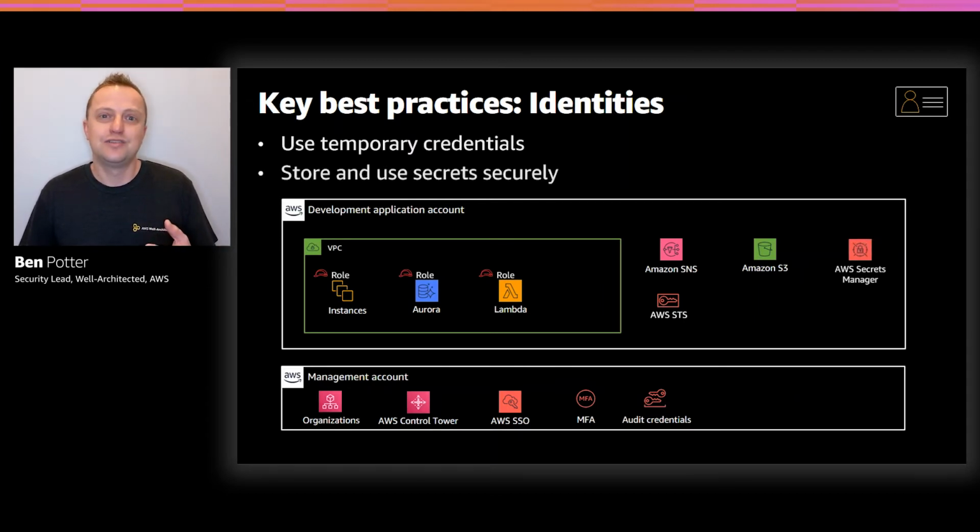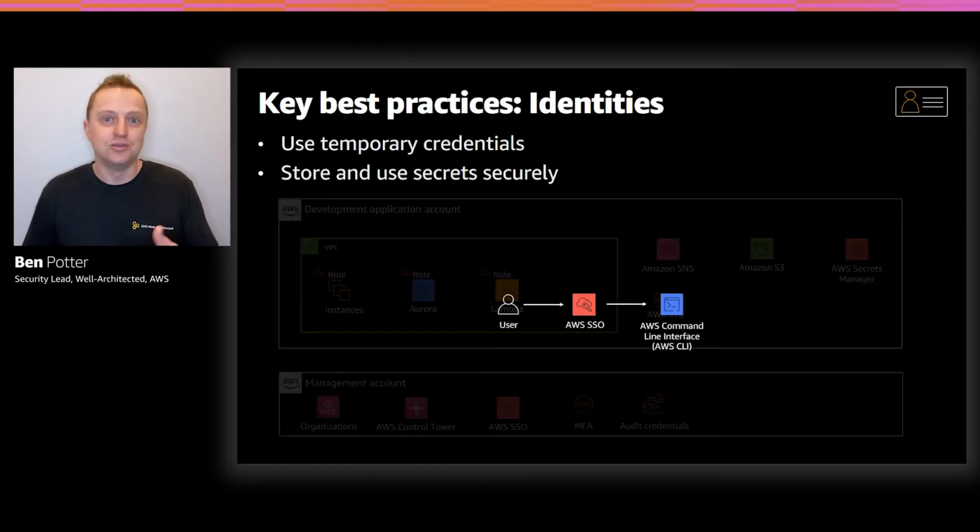Where we have a service like Aurora and we need a database password, we need to store that database password securely and automate the rotation. We can use Secrets Manager to do this. And there's many good examples on how to do this. What we're trying to do here is not use any long-lived credentials and automate as much of this as we can. We don't want any IAM users or access keys laying around anymore. For workforce people like you and I, we can get access to the command line interface through the integration with SSO. And in my demo, I'm going to show one example of how to do that.